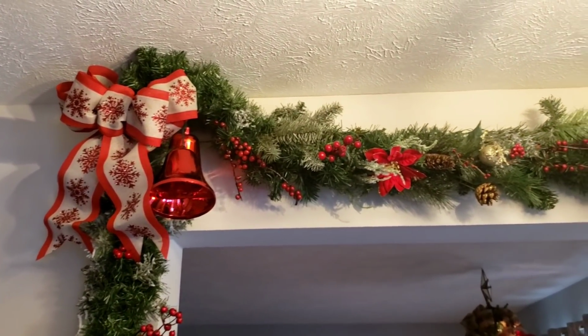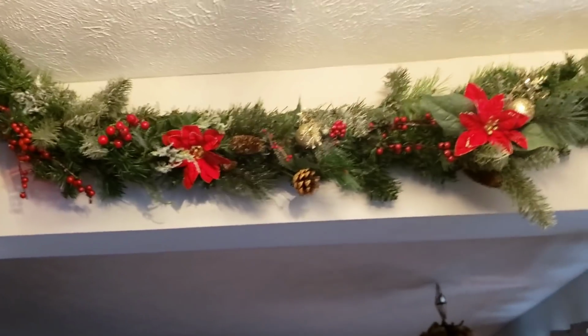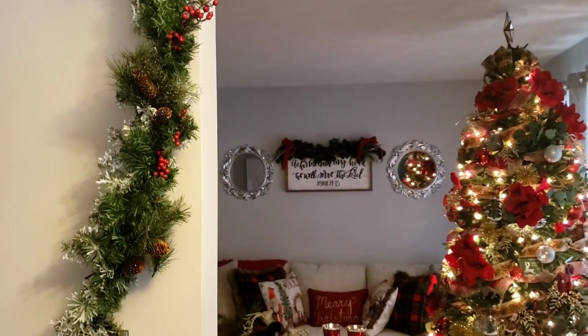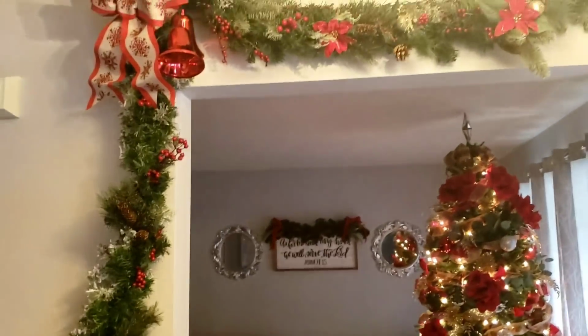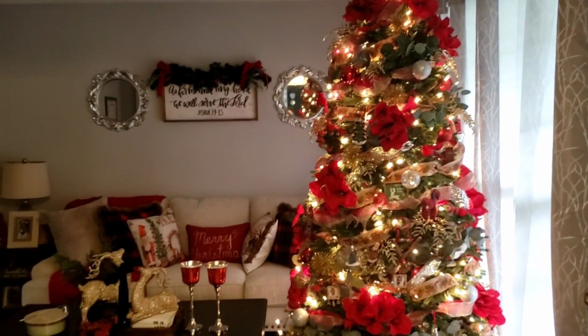I placed garland this year over the entryway to my prayer room. It's something I don't think I've done, so I just really wanted to do something different right here in the entryway. So I added some garland, and there are 2 garlands connected together. The flocked one was one of the ones I found in my Christmas surprise goodie bag this year, so I was excited. And I just added a bow and some bells, just items that I already had, nothing new except for the flocked garland there.